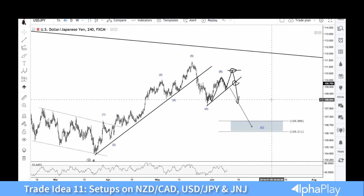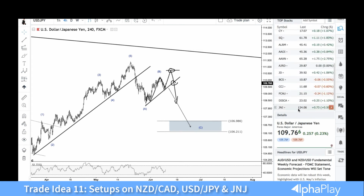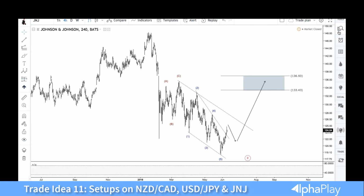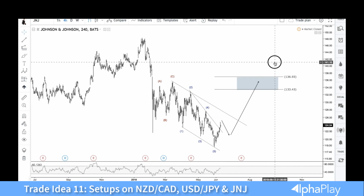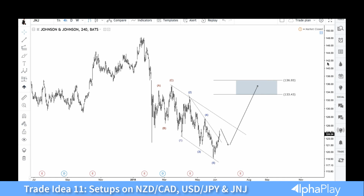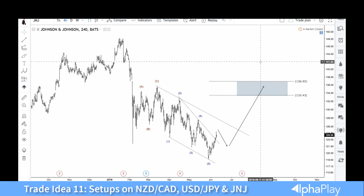And if you look into the risk event calendar, we do have the FOMC coming in on Thursday. On top of this, I would also like to highlight there is an opportunity for the stock market, mainly the company JNJ, Johnson & Johnson. You can see this as a potential trading opportunity or even an investment opportunity.